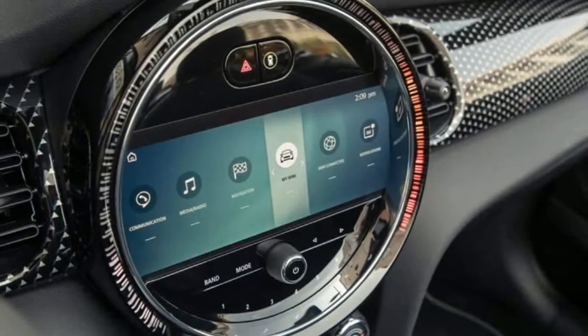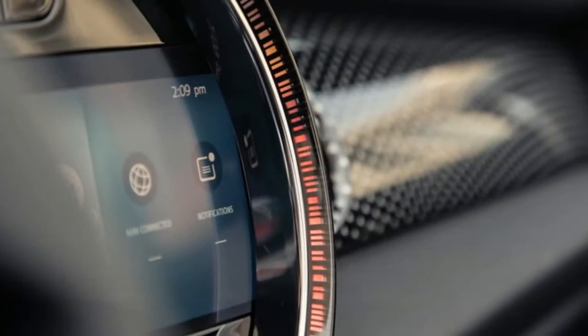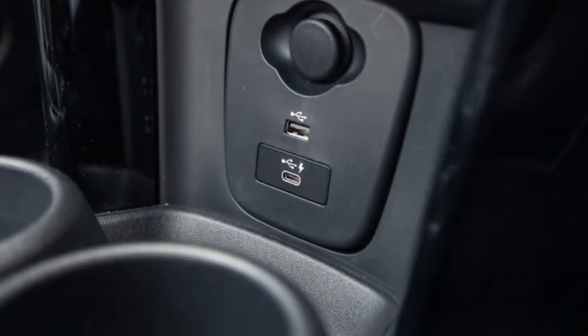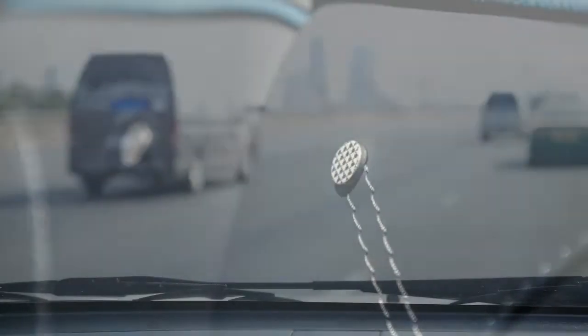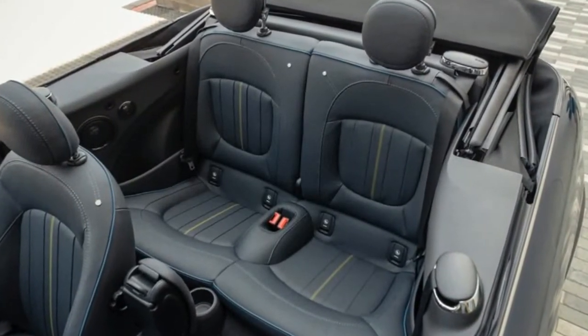There's very little buffeting with the top down, and the car remained pleasant with the top dropped well into the day until it became too warm. Fortunately, the top pops up and retracts quickly, so it's no sweat to convert the Cooper S at a traffic light. With the roof in place, you notice some wind noise in the cabin, but it's a small trade-off when the Mini excels at fulfilling its purpose as a fun, subcompact convertible.